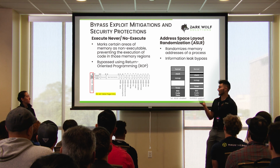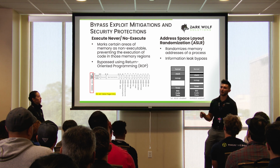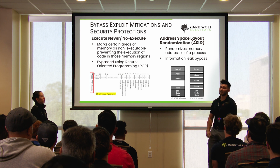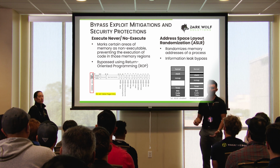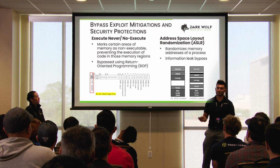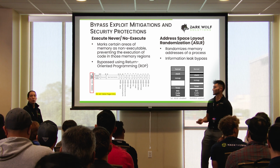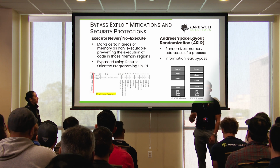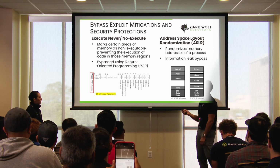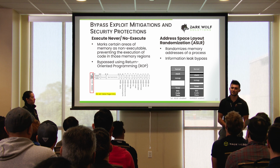So when the NX bit is enabled, the attacker will then have to rely on a method known as ROP, or return-oriented programming. Essentially, this is whenever the attacker enumerates various different gadgets within the binary itself and can then manipulate the call stack as well as return addresses in order to bypass the NX bit to gain the functionality needed to carry out their mission.